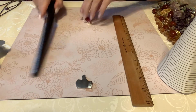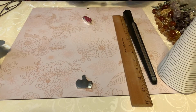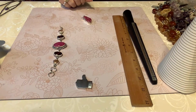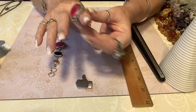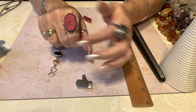Okay, I have a little set here. It's very cute. Now, these are not sterling. And that's marked 925 also. It's just pretty. I mean, it's costume jewelry. This one is not marked 925. And it is not. You guys have seen the big pink before. She is beautiful. She's big.